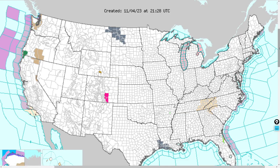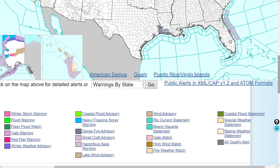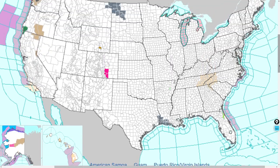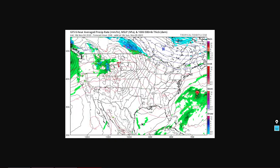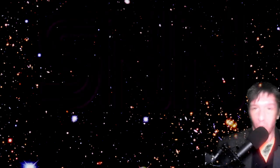Yowzers! Next to your weather.gov map, these are your weather warnings from the National Weather Service. Weather.gov is the official homepage of the National Weather Service. Click your location if it's lit on the map, and we would show you some forecasts. However, they are jacked up, so we ain't giving you any. Oh, they're back. Here's a pressure and precipitation forecast from Tropical Tidbits. It's the 72-hour GFS model. You're welcome.